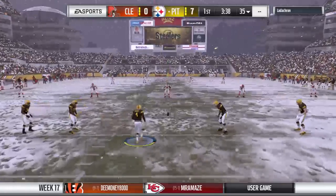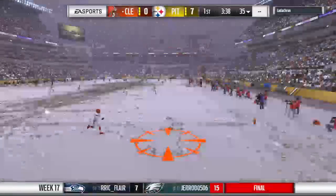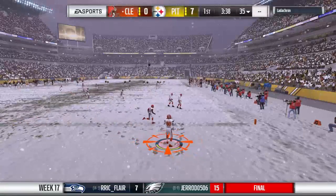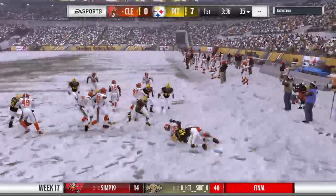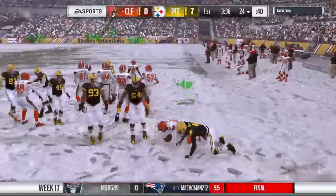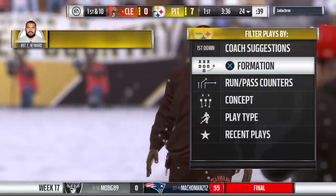Set now to kick this one away, and off it goes. That'll be taken in the end zone. He'll bring it back to just about the 25, call it the 24-yard line.